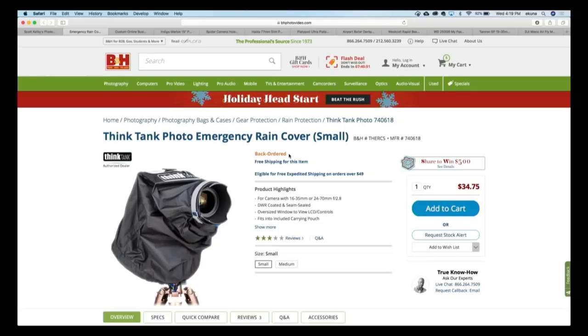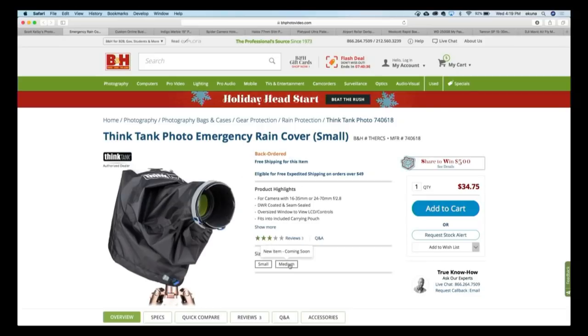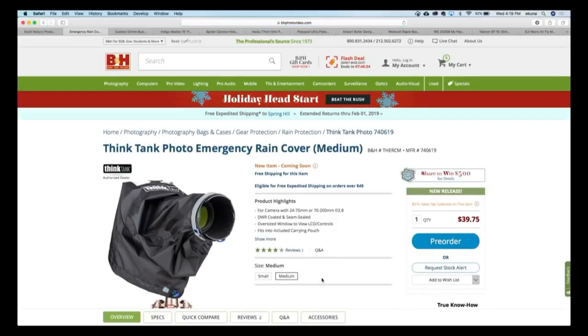It's like, I know it's going to rain, and I'm going to do a four-hour football game in pouring, driving rain. That's hydrothermia. But this is what you keep in your bag for that rainy day. And I've got one with me. I took it with me. They make a small and a medium size.